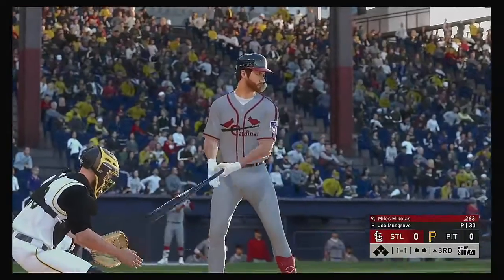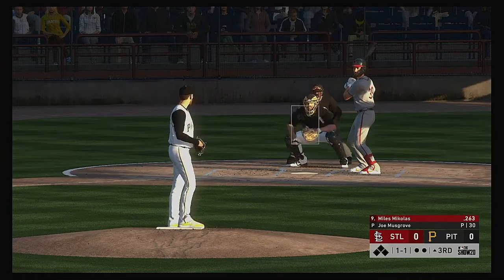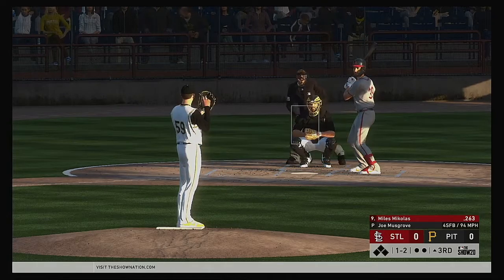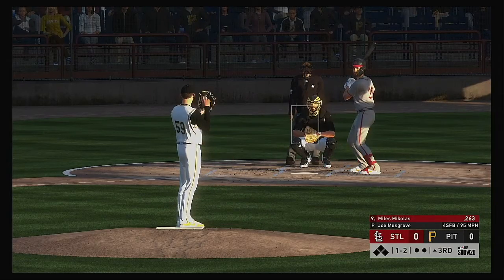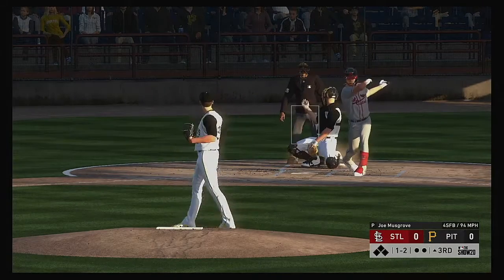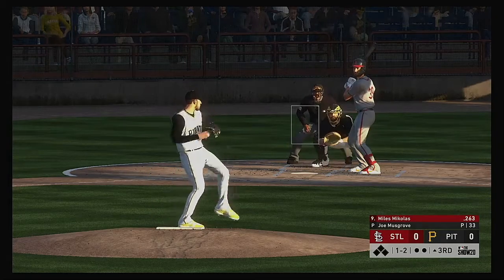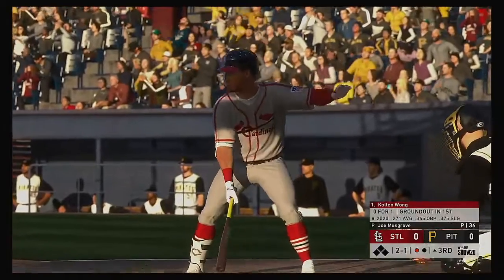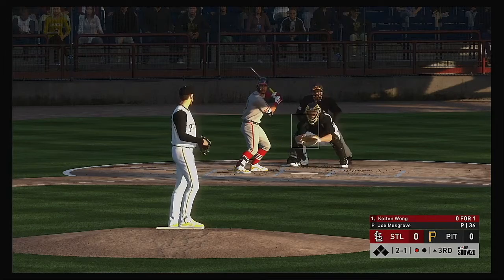New inning set to get underway, and into bat next, the pitcher Miles Michaelis. Cardinals pitcher up there with a 1-2 count. And it's fouled away. Another 1-2 delivery. And he takes strike three called on the fastball. One gone. Here's Colton Wong now. He's 0-for-1 after grounding out in his only trip to the plate so far.